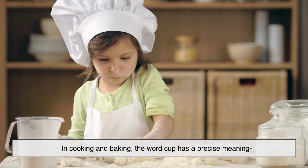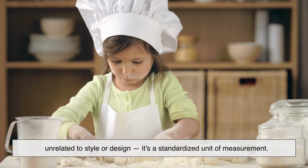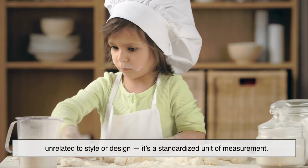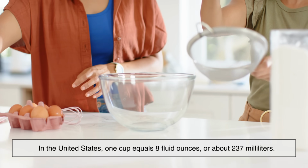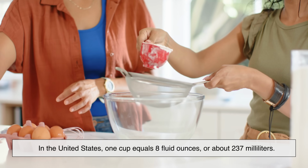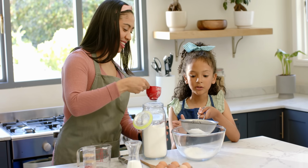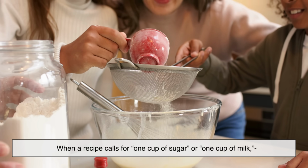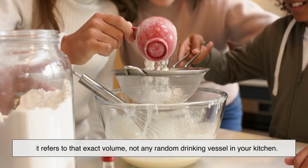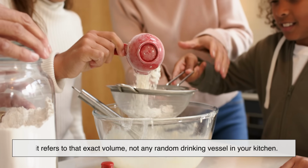In cooking and baking, the word cup has a precise meaning unrelated to style or design. It's a standardized unit of measurement. In the United States, 1 cup equals 8 fluid ounces, or about 237 milliliters. This measurement applies to both liquid and dry ingredients and is essential for consistency in recipes. When a recipe calls for 1 cup of sugar or 1 cup of milk, it refers to that exact volume, not any random drinking vessel in your kitchen.